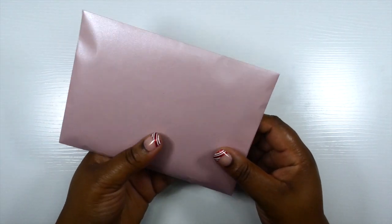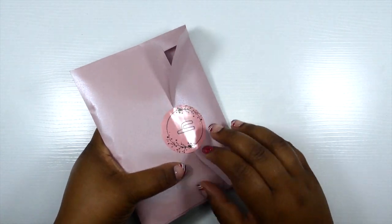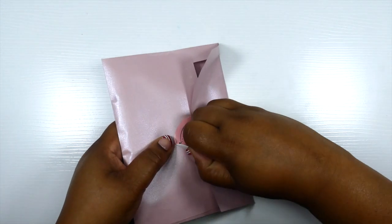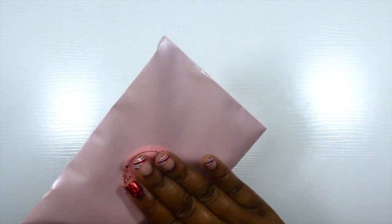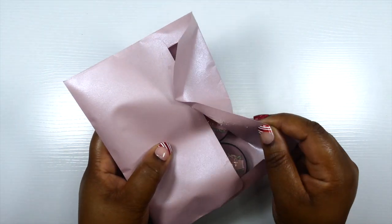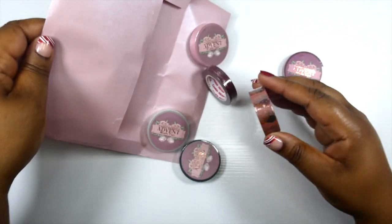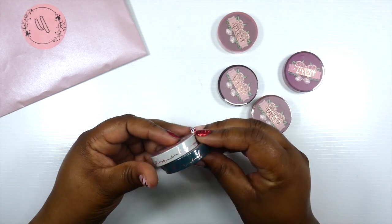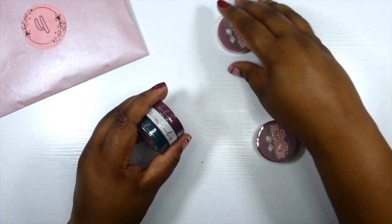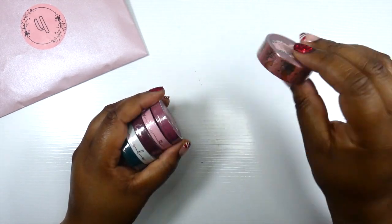It's another envelope. This is so pretty. Oh my God, this pink, this shimmer pink. She sealed it. Ooh, come on off of there. I need you to go on the front of the envelope. Thank you. More washi? Oh my goodness, y'all. We got the melanin. And oh my God. Oh my God. Day four, y'all. More washi. Would you look at this? Hunty. Oh my God, y'all.